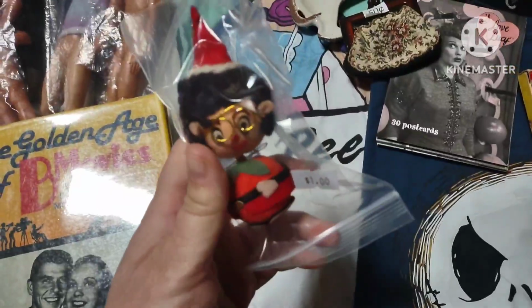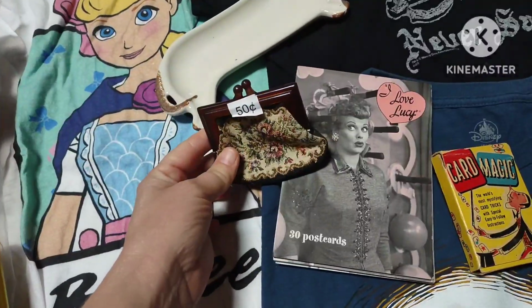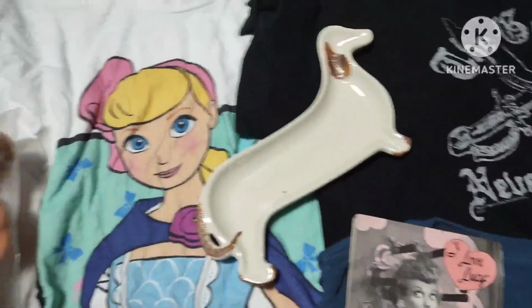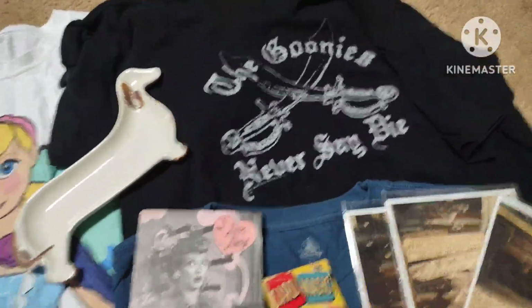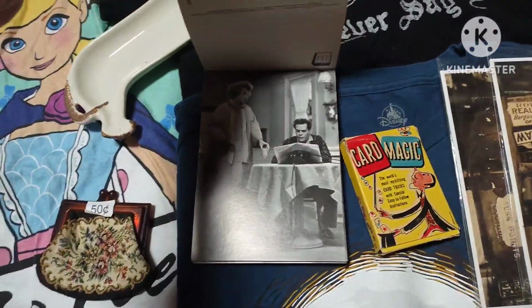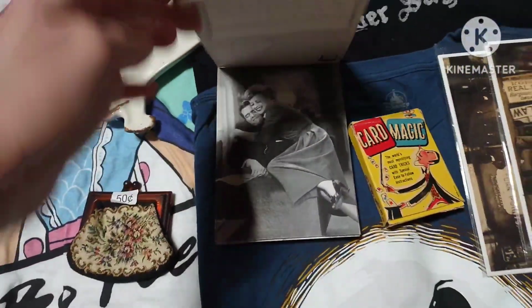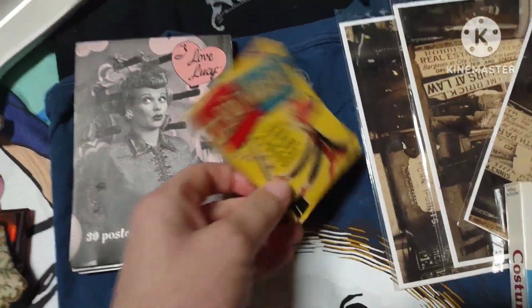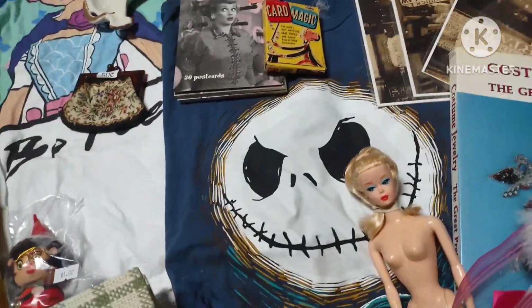I got this cute little Christmas ornament from the 1960s for $1. I got this cute little coin purse for 50 cents. I got a little dog tray. I got some Disney t-shirts, a Goonies t-shirt. I Love Lucy postcards. I feel like I'm going to resell those or put some in packages. Card Magic. I thought that was pretty cool from the 1940s.